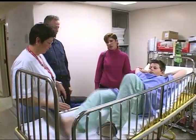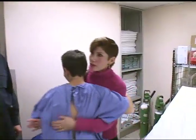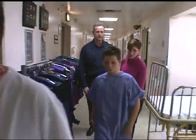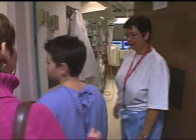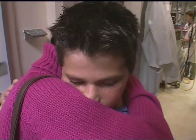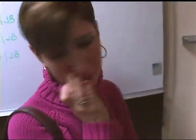Okay, come on, Matthew. Pop down from the bed. Give your mom a hug. Can I watch you? Absolutely. Matthew's parents accompany him to the catheterization lab, where doctors will attempt to destroy the extra electrical circuit that causes his heart to beat out of control. Come on, Dad. Hey, Matthew.